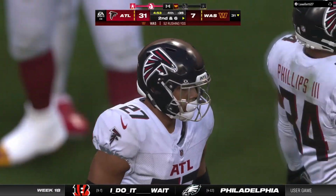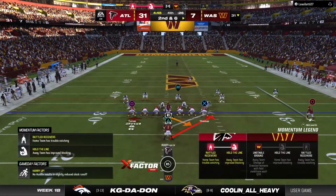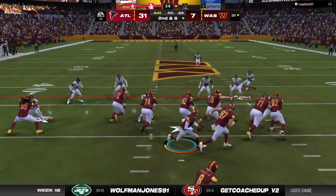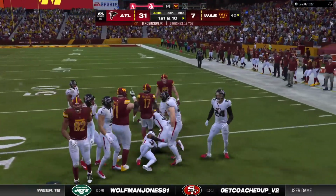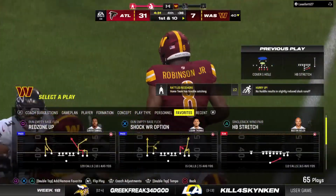It's a pickup of 4, and it'll bring up 2nd down. Here we go, set. 2nd and 6. Set, go. Hand off now to Robinson. And this is going to be a Commanders 1st down as he's got this up to the 40-yard line.